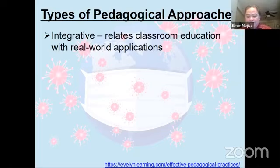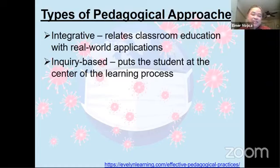So whenever you have this pedagogy of integration, it has four objectives: making sense of the learning process, differentiating matters by relevance, applying the learning to practical situations, and associating the learned elements. Now, this approach is useful in science courses like the chemistry that I'm teaching. And last but not the least, we have the inquiry-based approach.